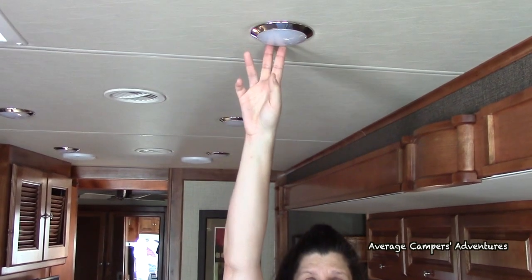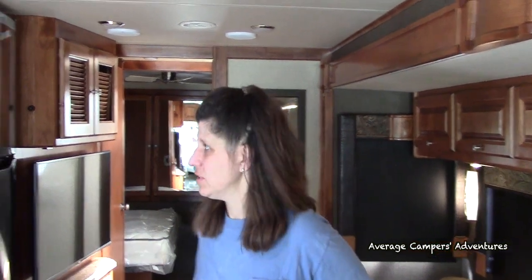Something else you should consider, especially if you're going to be boondocking or in places where you don't always plug in, LED lights. Less heat, less power consumed. So that makes a big difference, especially if you're sitting under here with the lights on. You don't want to be getting hot and having to change that.